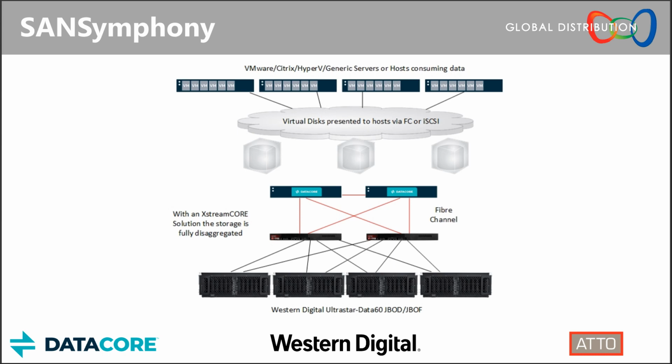And one thing to notice with DataCore over and above a lot of the other vendors in this space is that we only need 2 nodes to provide high availability. A lot of the others need 3 nodes, and that's because we work as a grid architecture rather than as a cluster. So both nodes are active all the time. So this is just a typical deployment.